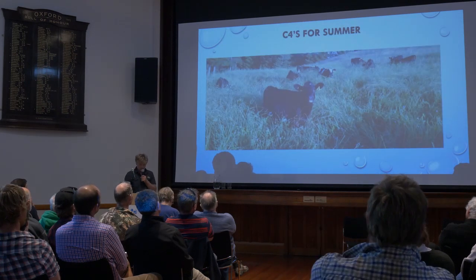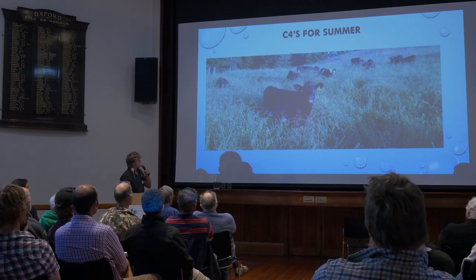This is one thing I wish we had more of in New Zealand. This is C4 pastures. Forebears introduced all the European species of grass, but we're pretty limited in C4 summer grasses. You get a bit jealous when you go to Australia and see all the diversity they've got over there as far as C4 summer growing grasses. So when they get the moisture, they can really grow some feed.